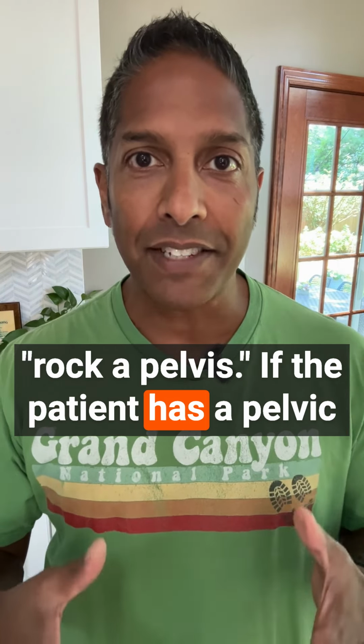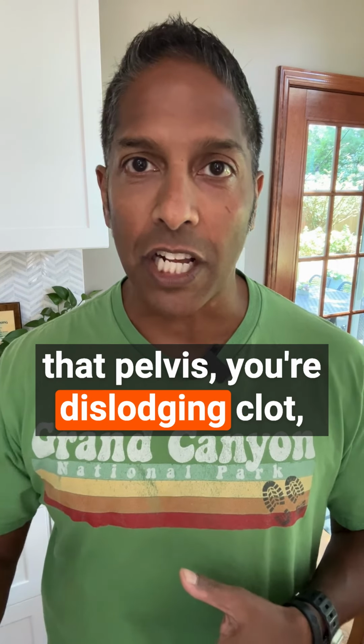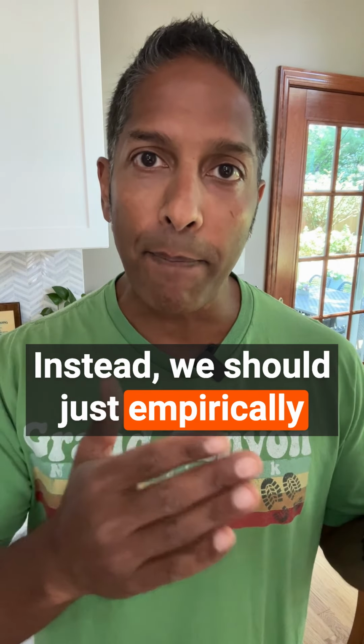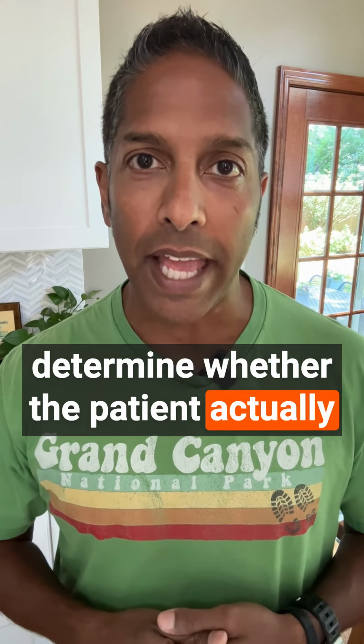If the patient has a pelvic injury, every time that you squeeze that pelvis, you're dislodging clot, you're gonna increase bleeding, and you're also increasing pain for the patient. Instead, we should just empirically apply the binder, get an x-ray, and determine whether the patient actually has a pelvic fracture or not.